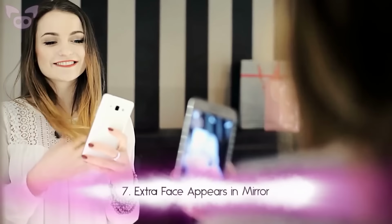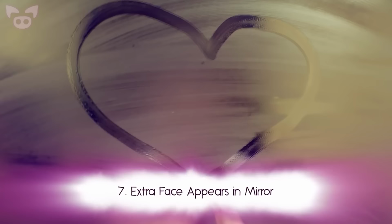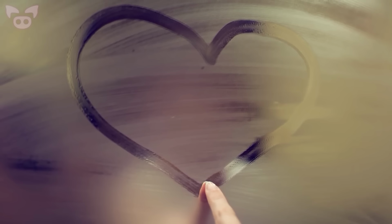Taking pictures in the mirror is usually a fun activity for most people to do together. Unfortunately for Reddit user Bedaily13, what was supposed to be a fun mirror picture with her sister turned into an unnerving mystery. In the picture, we see a fogged up mirror with a finger-drawn heart right in the middle, presumably with the sister's name scribbled inside of it.